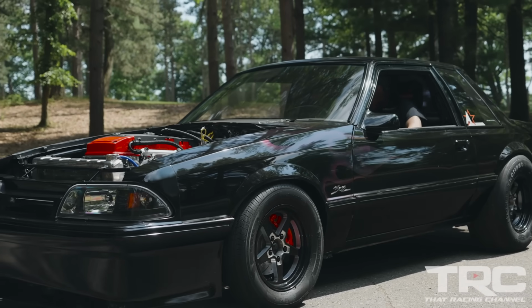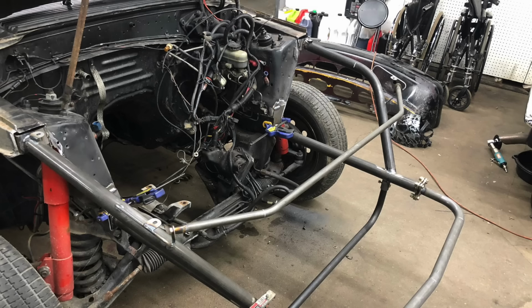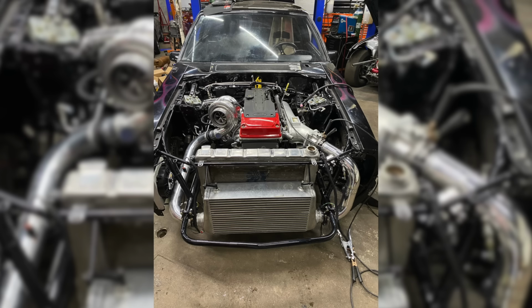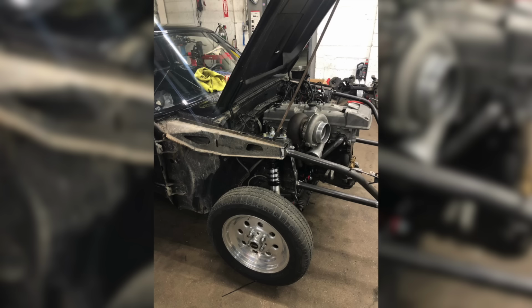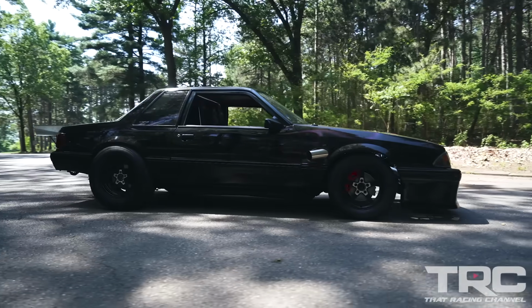What kind of fabrication did you guys have to do to make this thing work? We had to push part of the firewall back a little bit because the motor is quite a bit longer than even a 2JZ. We had to move the radiator and everything forward, the tube front end. A few more modifications to make the oil pan and everything fit in a Foxbody tubular subframe, we'll say. Other than that, just building a standard turbo kit, and it's a Foxbody Mustang, so parts are available.